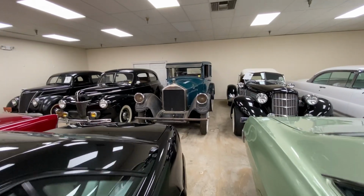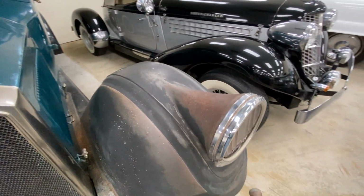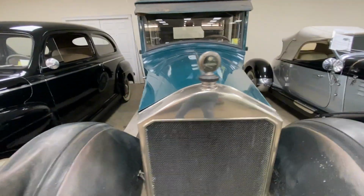And here's another Pierce Arrow. This was very much a project, and I think later in the video there's another one that's even more decrepit than this, but check out the headlights. That's what I'm talking about, kind of worked into the fenders. This had some pretty cool details on it.